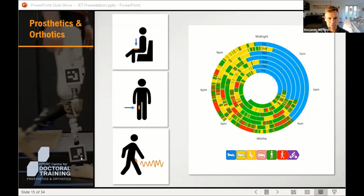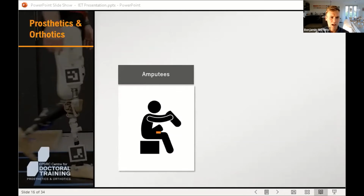So we could use this device to monitor the amputee's physical behaviors. However, the limitation is that for below-knee amputees, mounting an activity monitor on the participant's thigh means we might not be able to also collect non-wear data, because the device has no interface with the prosthesis and therefore no way of knowing it's been removed.